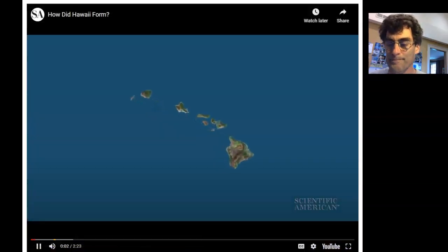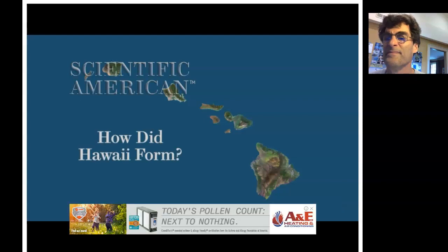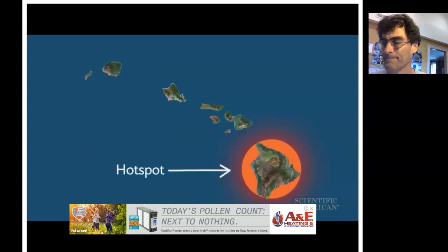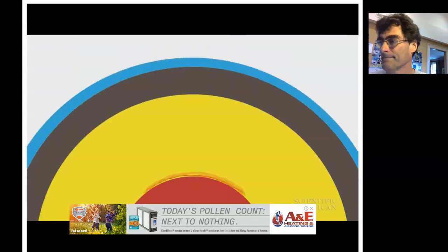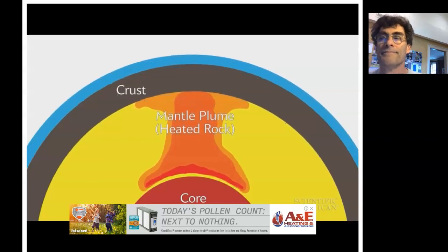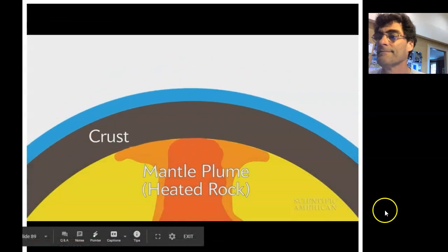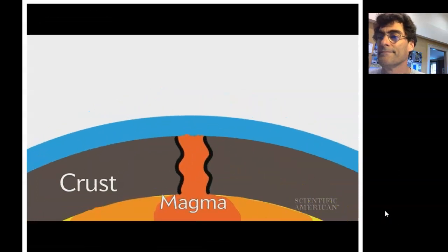Hawaii sits in the middle of the Pacific Ocean and nowhere near the edge of a tectonic plate where volcanoes are usually found. So how did the island chain form with all of its volcanoes? The island chain is located over a hot spot fueled by a mantle plume of heated rock. Solid rock at the bottom of the Earth's mantle is heated by the planet's core. That hot rock slowly rises and pushes up the crust, forming a bulge. Under that bulge, some of the rock melts into magma. Magma makes its way to the surface through cracks in the crust. Once it's above ground, it's known as lava.